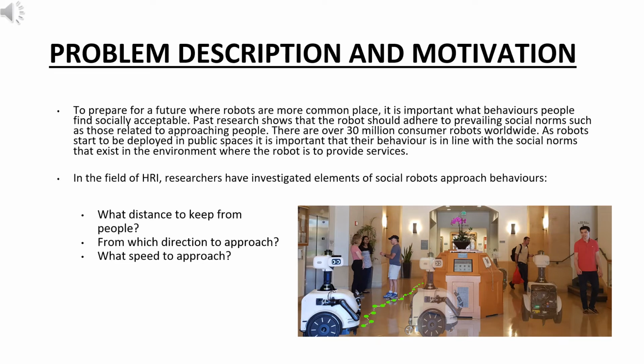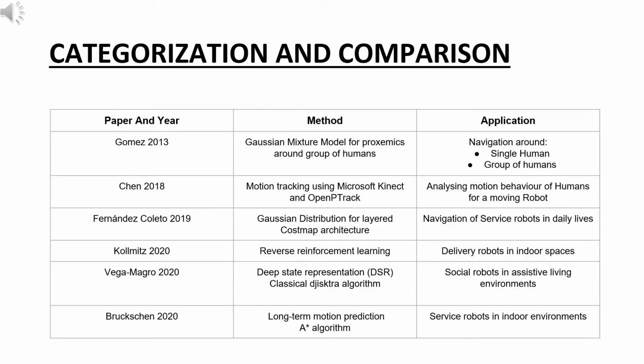Motivation. So in motivation, it can be categorized into two components. One is collaboration between humans and robots while working, under which the examples are warehouse robots and mobile robots in industries. The second component is robots working in human environments. The examples for these are service robots. So here we talk about categorization and comparison.